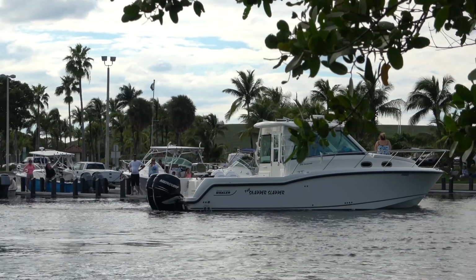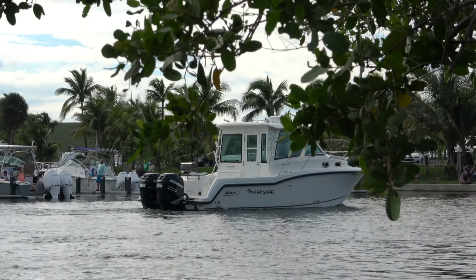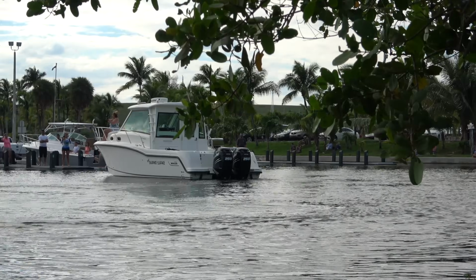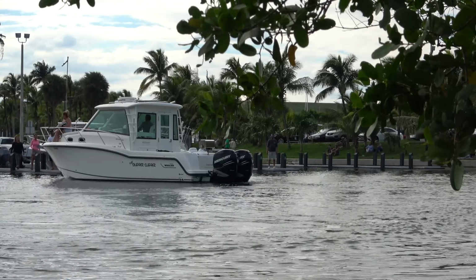So the girl in the bow kind of throws her hands up in the air as they missed on that attempt, and they're going to have to line it up one more time and try to go again. So here we go, we finally make that turn in, coming in on attempt number 2.